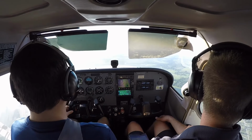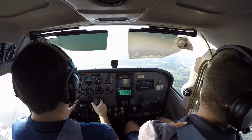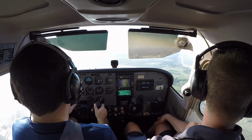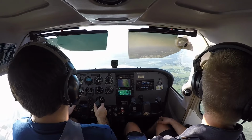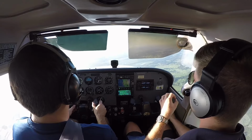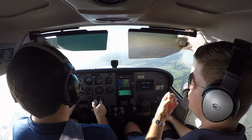That would be good. Okay, and just give me a right turn. You are clear on the right. Okay, thank you. Yep, and just about 10 degrees of bank only. The reason why is because we want to make sure that the airplane is not turning at a rate that's going to confuse your brain.